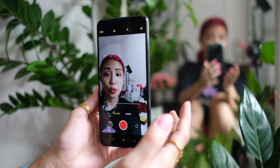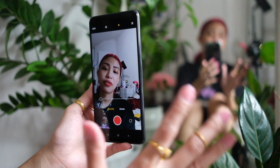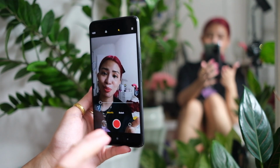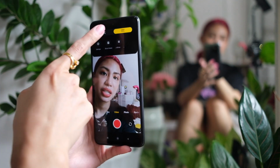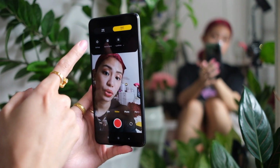So like I always say, the beauty mode is your friend if you treat it just like makeup to enhance the real you, but never be afraid of your imperfections. Just, you know, have fun with the beauty mode, but always remember that no one's perfect. And then you also have a bokeh mode. See that background change? And then up here it says that we can shoot in 1080p 30 FPS, and there's also a movie frame mode on selfie video.